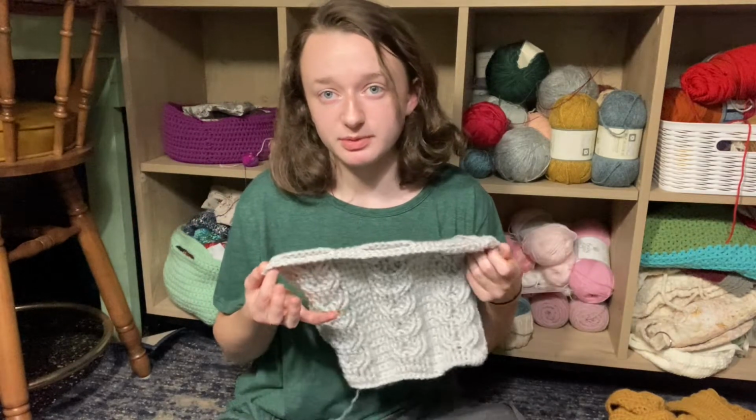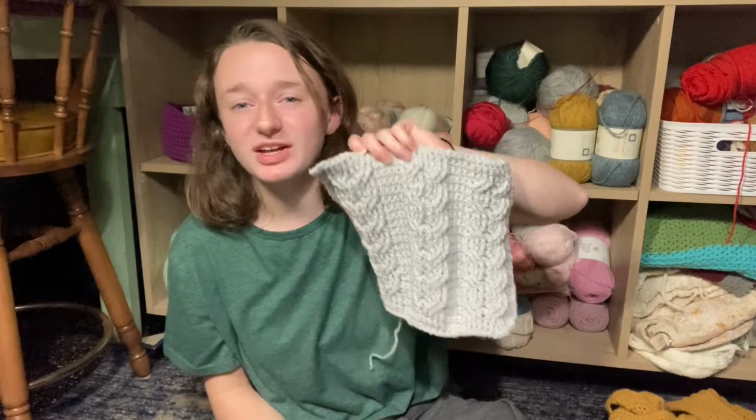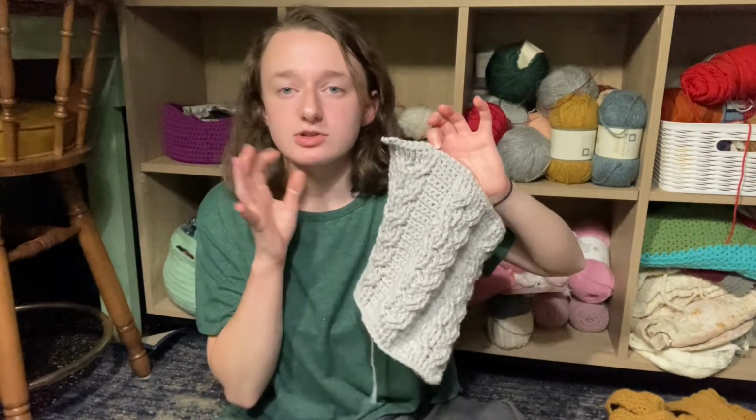I don't know how big it will be. Well, I could figure it out. Each square is supposed to be roughly 10 inches, so it should be about 40 inches by 40 inches, which is a good throw size blanket. I have no idea. I can't visualize that in my head, but it should be fine. It's really just so that I can really get crochet cables down.